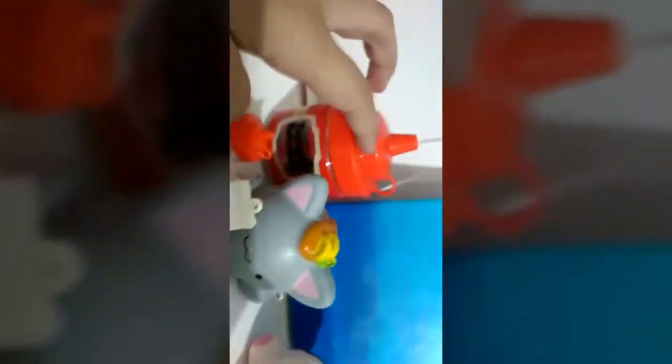Here's everything. Got the Kaylee Kitty, Mookie Milky, this ketchup and ketchup. This one is Popsy Piggy, Pumpkin Pancake, this thing, and maple syrup.